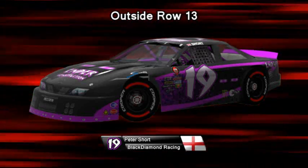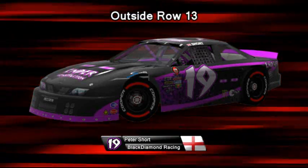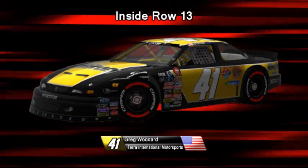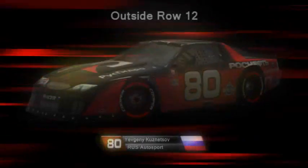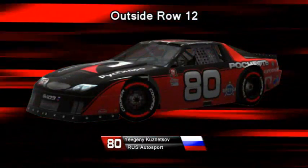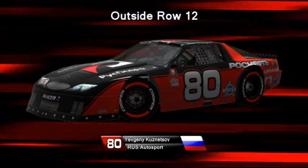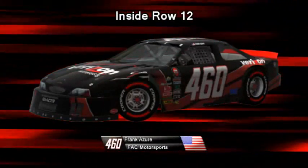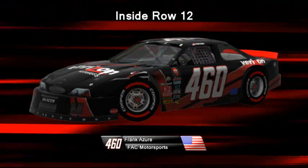On the outside of row 13, Peter Short. Four times he hoisted the Formula A Championship. Now he runs for Black Diamond Racing. On his inside is Greg Woodard in car number 41, who lives not very far away from this track. On the outside of row 12 is former Formula Rus champion Yevgeny Kuznetsov in car number 80 for Rus Autosport. And on his inside, Frank Azure in car number 460, the FAC Motorsports Omeka.